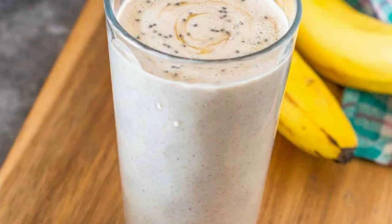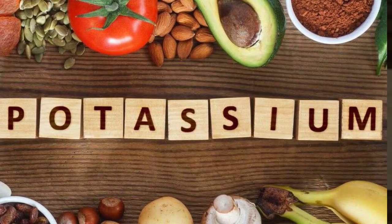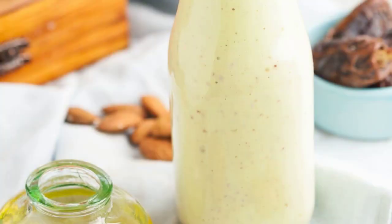The banana in this smoothie adds creaminess and natural sweetness. It also provides potassium, which helps regulate blood pressure and supports heart health. In addition, bananas are a great source of energy, making this smoothie an ideal pre- or post-workout drink.